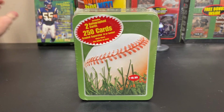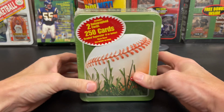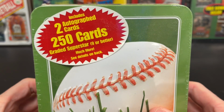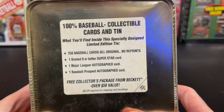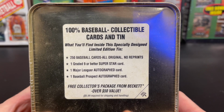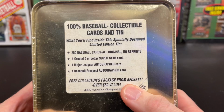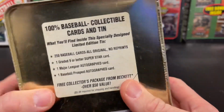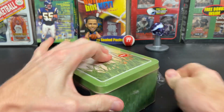2 autographs, 250 cards, and a graded superstar 9 or better, and much more, of course. See back for details. So on here it says, you'll find 250 cards, 1 graded 9, 1 Major League, 1 prospect auto, free collector's package from Beckett. So we'll have to tear that off there too, just to see what that says.